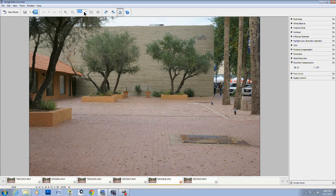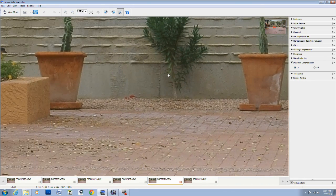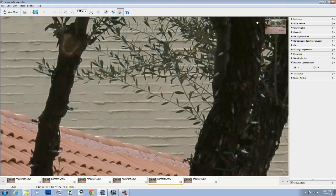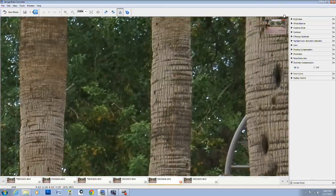So if we look at the actual center at 100%, this area right here is probably around 2700 lines of resolution, which is still very acceptable, but at this point, it's not holding all of the detail that we want it to. But what it is doing is matching the corners. So now the corners are starting to hold up. All of our flaring is almost completely gone. But this is all the way at f11.